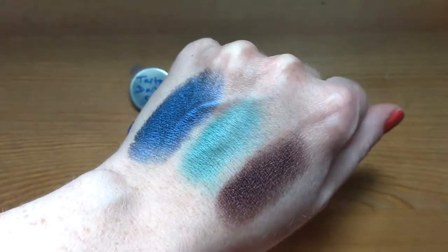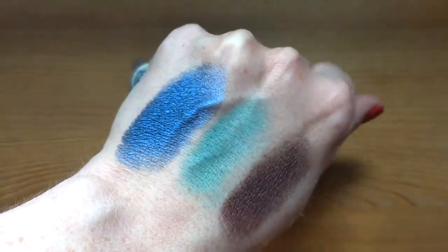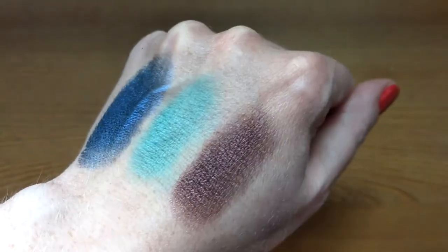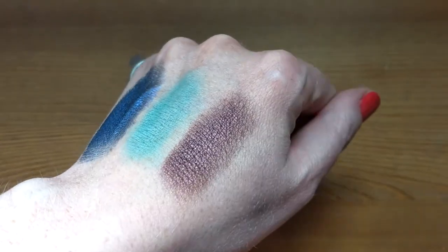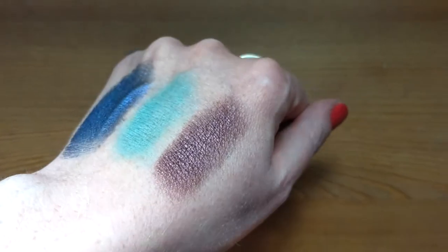On the hand, blended out, you can see that Dark Seas is kind of a deeper metallic navy blue. Muscle Beach is a mid-tone kind of Kelly green, and then Chocolate Berry is more of a satin. I wouldn't call it a really vibrant metallic, but it's kind of a brown-based purpley shade.